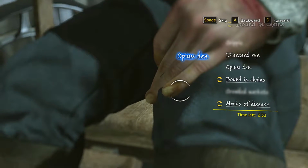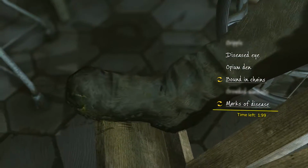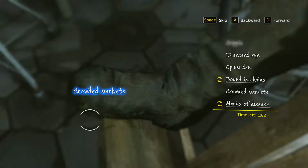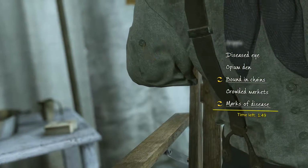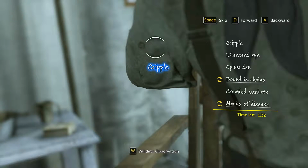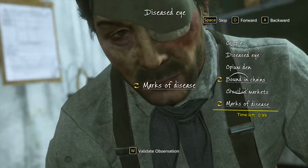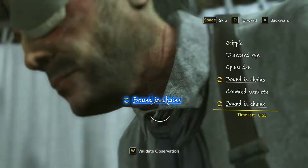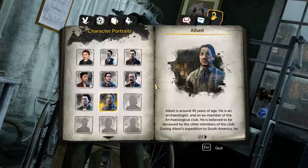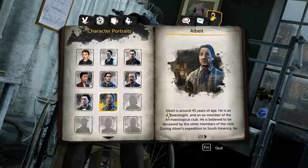Smell of opium, opium den. Grease, crowded market. Okay, I got one more. There you go. Cripple. Mark of disease. It's gonna be bound in chains. Character portrait incomplete or something like that. I don't know. Maybe I did it right.